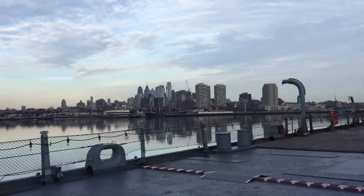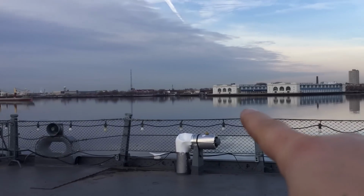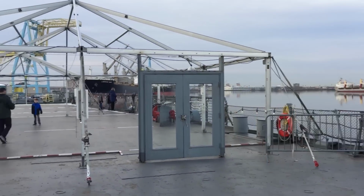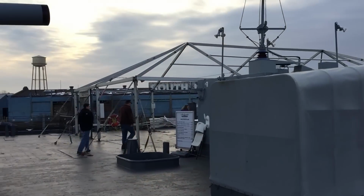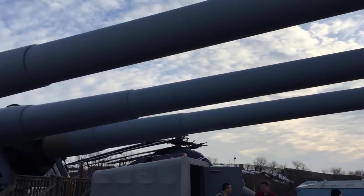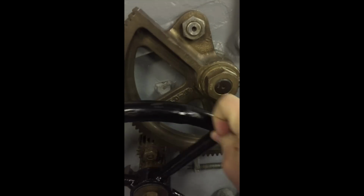Good morning, Philadelphia. I wish I was out on a bass boat right now, ripping it up. We're meeting for morning colors. All right. I found this door to be really cool, the way the gears all work together and it just locks the door. And take a look at all that brass. Pretty neat.